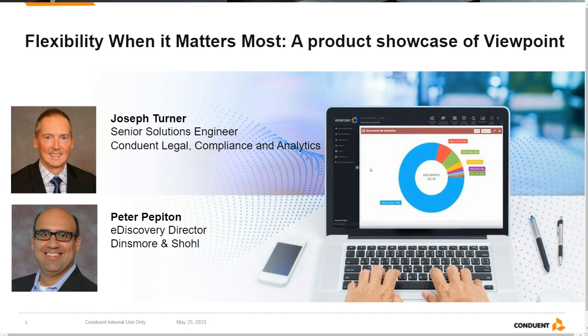And we've invited Pete Pepperton on as well. Pete's been a licensed user of Viewpoint for, I think, going on about 8 years now. Pete? Somewhere in there. Yep. I didn't know if you wanted to introduce yourself before we got started, Pete. Hi, Pete Pepperton. I run the eDiscovery operation at Dinsmore & Shoal, based in our Cincinnati office. How are you? All right, great.